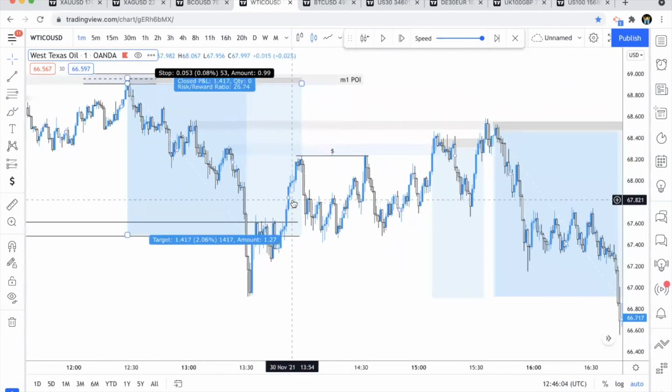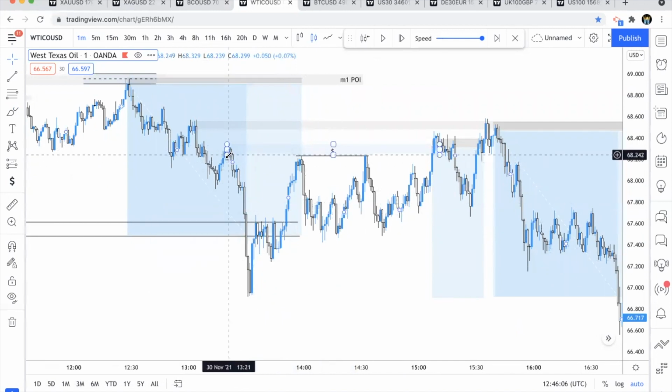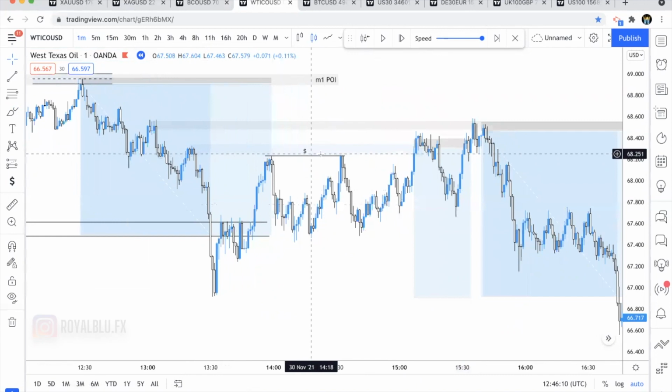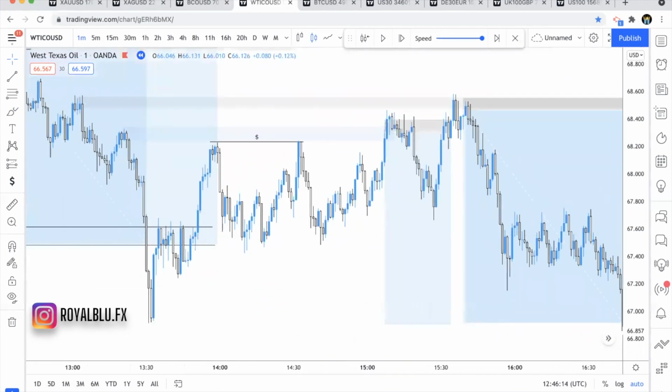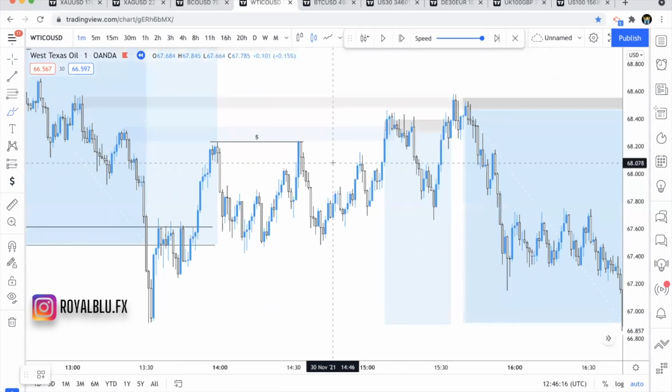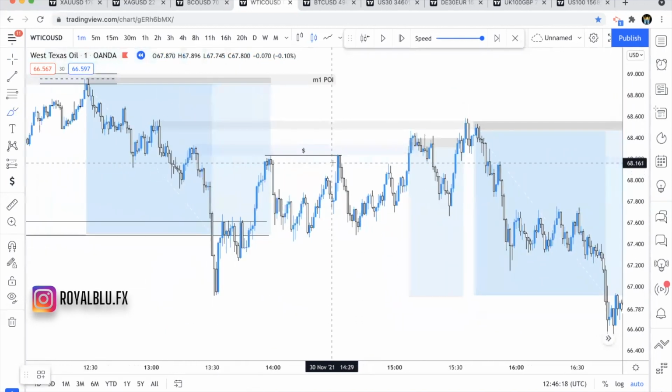Then the same thing happened again here. We had a break of structure, pulled back. We had inducement here. Then I looked to sell off of this inducement, and I sold it. Price went against me, and that was one loss on this one. Then I thought to myself, well, gee whiz, the market is still down.